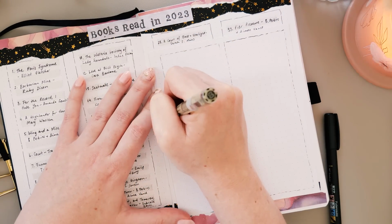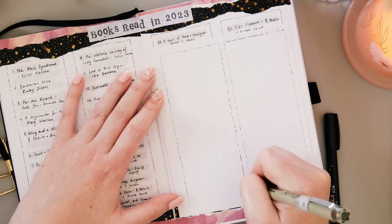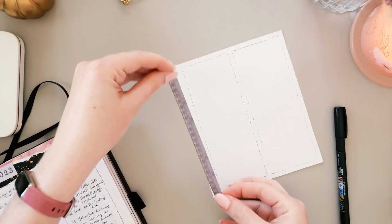I'm using a Pigma Micron 03 that's actually starting to die. It's running out of ink and the nib is all kind of worn down, so that actually makes this easier than it would be with a new pen, just this kind of dotty dashy line.